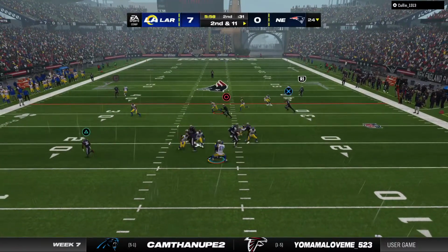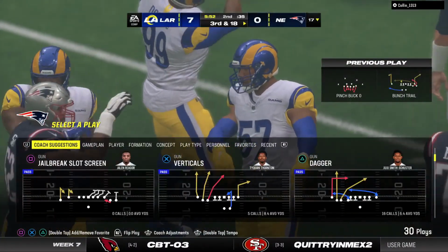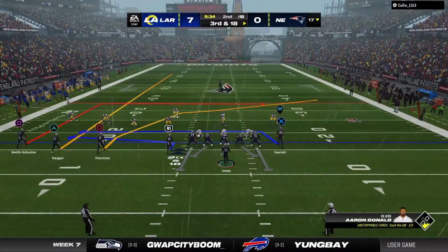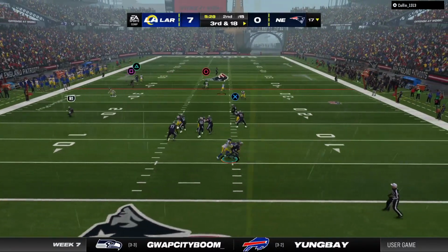Operating from the gun, Jones. And the Rams got him. They bring him down. They push him back 8 yards that time on 2nd down. Work now for Jones and the Patriots here after the sack. It's 3rd and long. Now on 3rd and long, they'll look to throw.